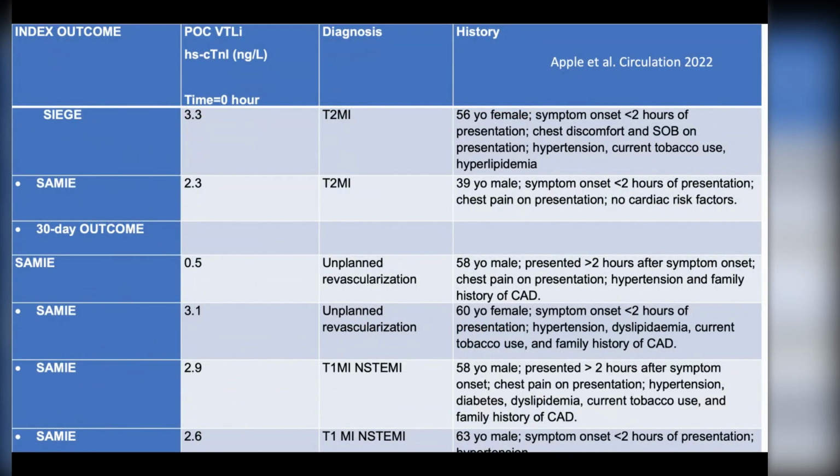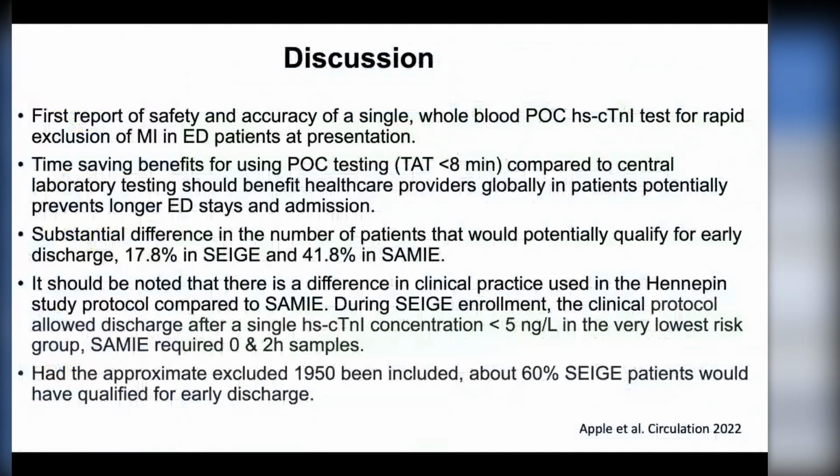Who were these patients we missed? I'm not going to read through this, but if you look at it carefully, what we observe is they were mostly type 2 MIs or unplanned revascularizations. There were only 2 patients that had a type 1 NSTEMI. One was an early presenter, and one was from the SAMI group, a 58-year-old who presented slightly after 2 hours. So it's not atypical that these would be the type of patients that potentially would be missed.